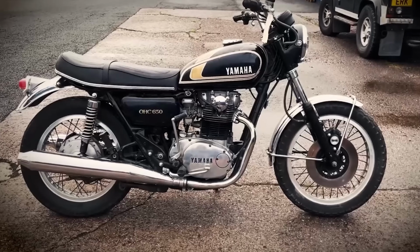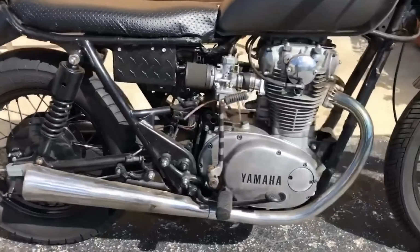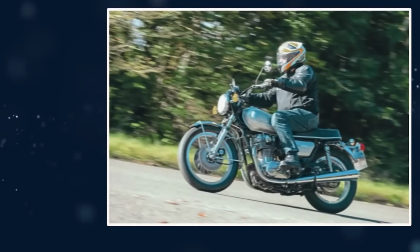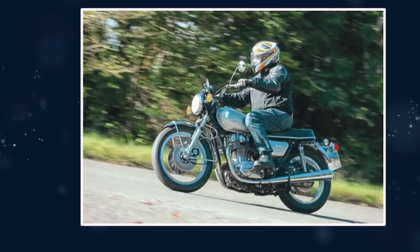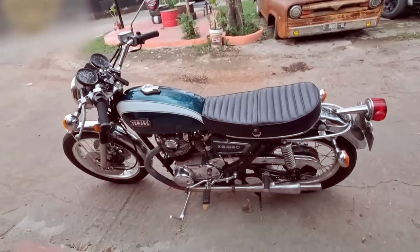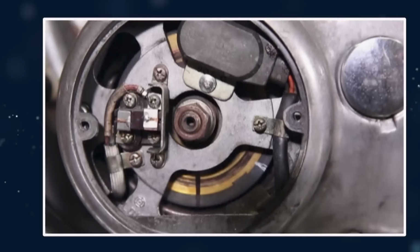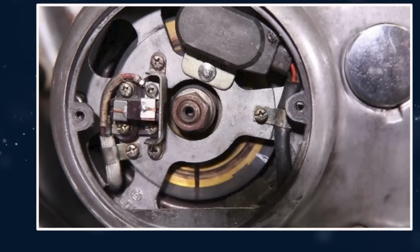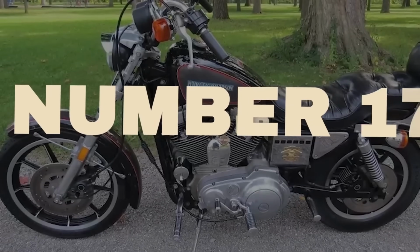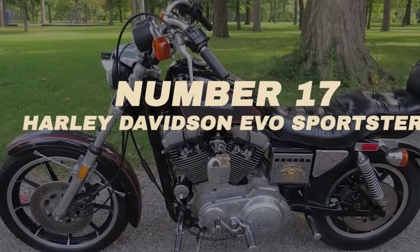The engine's 360 degree firing order gives it a distinctive thump, and while it may not be the smoothest, it's undeniably full of character. Reliability-wise, the XS 650 is solid, but not without quirks. Early models had issues with vibration and handling, but these were addressed in later versions with frame stiffening and other improvements. Electrical components, particularly the alternator brushes, can be a weak point, but replacements are readily available. Number 17, though, doesn't have as many flaws: Harley-Davidson Evo Sportster.